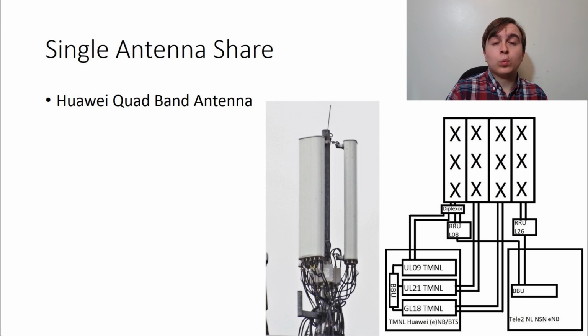And the third and final example is using a much more multi-band antenna than we saw previously. So this uses a Huawei quad band antenna which has low ports as well as a set of high ports. The high bands are arranged much as they were in the previous example, so there's the 1800 MHz for T-Mobile, 2100 MHz for T-Mobile and the 2600 MHz for Tele2, all going through separate ports in the antenna. However, the 900 MHz for T-Mobile and the 800 MHz for Tele2 is diplexed into the low band ports on the antenna because it's only got a single low band, i.e. 2 low band ports, which means that diplexing is required on those low frequencies, whereas the 3 sets of high frequencies can all be fed separately because the antenna's got 3 sets of high band or 6 high band ports.